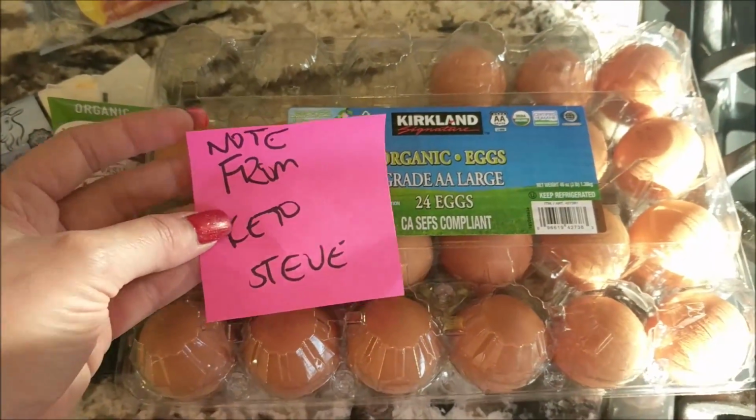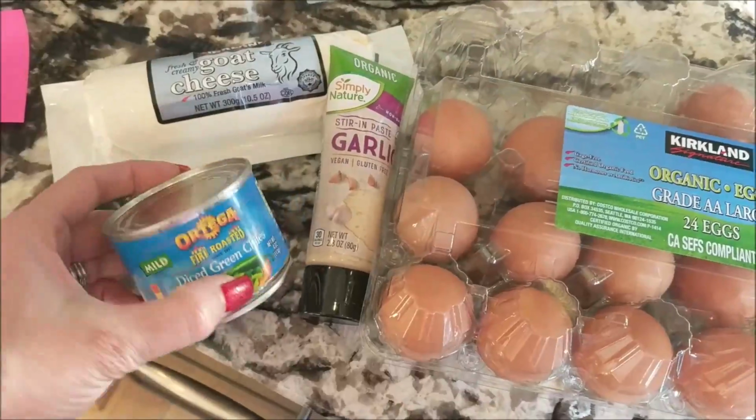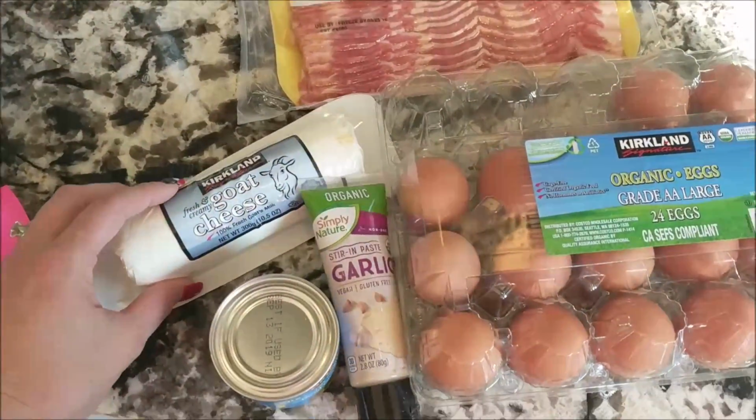So here's my note from Keto Steve. I'm gonna use some organic eggs, my garlic, my diced chilies, goat cheese, and bacon were my ingredients. Keto Steve was nice to me. I appreciate that. I appreciate the easy keto and lazy keto.